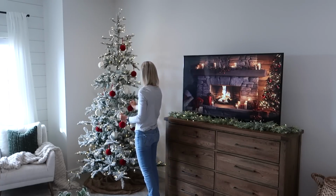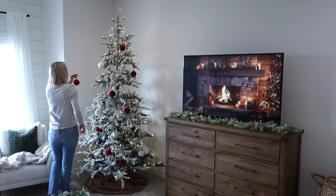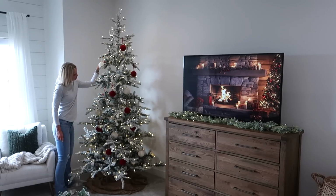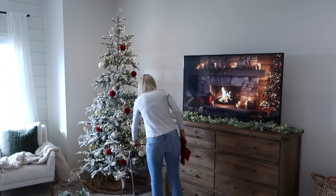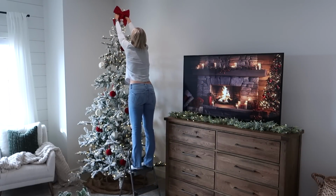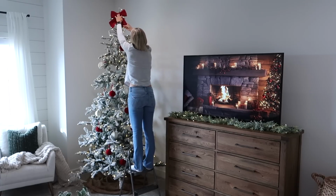Now, this Christmas tree is meant to be sparse, and so I try not to overload it with ornaments, but I do like to have some pops of color to coordinate with the rest of the room. Also, a simple way to have an affordable tree topper is to just find a bow and tie it on the top.